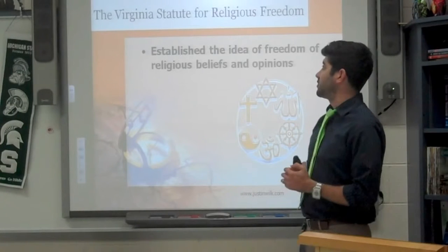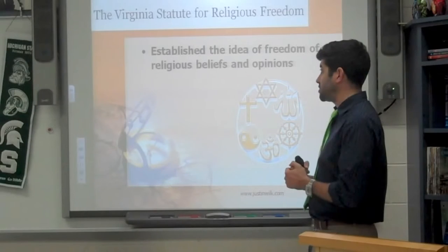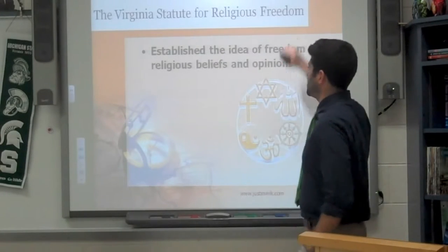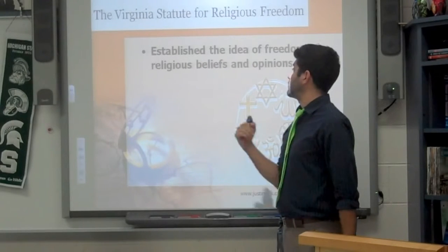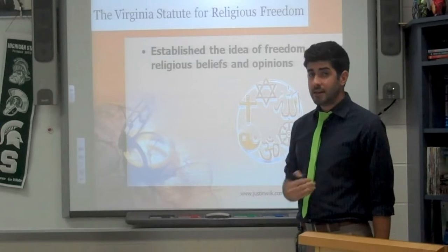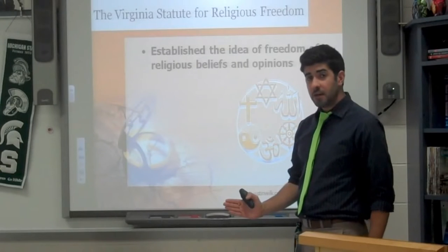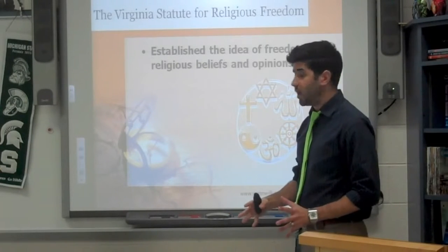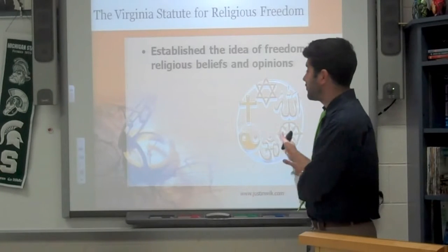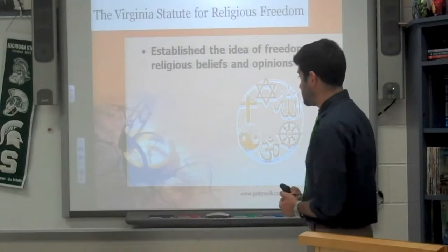The Virginia Statute of Religious Freedom. This was created by Thomas Jefferson, again, Virginia's own, and this established the idea, as the name says itself, of religious freedom, freedom of religious beliefs and opinions. Jefferson was a major proponent of the idea, as I talked about in the First Amendment, of separation of church and state, meaning the government and religion should not be involved, and one of our colonies, Virginia, helped lead the way in that idea of granting equality and the idea that the government cannot control what you believe.